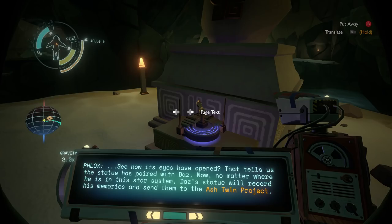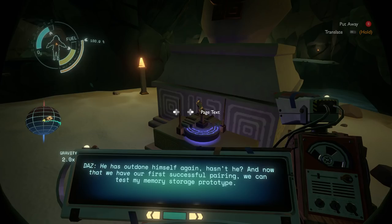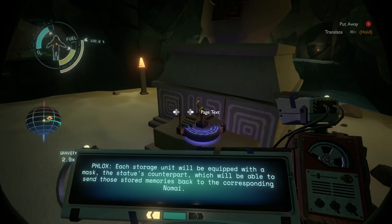Yarrow, this is extraordinary sculpting work, Phlox. Daz, he has outdone himself again, hasn't he? And now that we have our first successful pairing, we can test my memory storage prototype. Daz, each statue will send a signal, a single Nomai's memories, to his or her own storage unit within the Ash Twin. Phlox, each storage unit will be equipped with a mask, the statue's counterpart, which will be able to send those stored memories back to the corresponding Nomai.